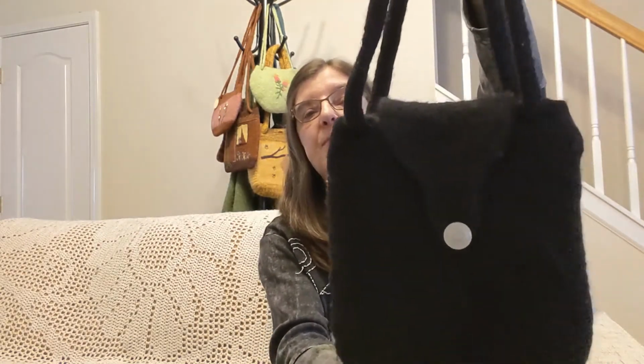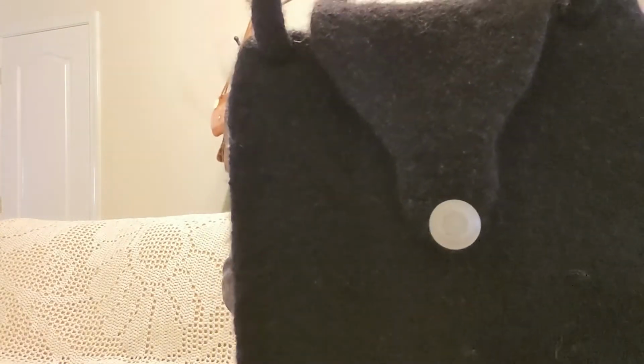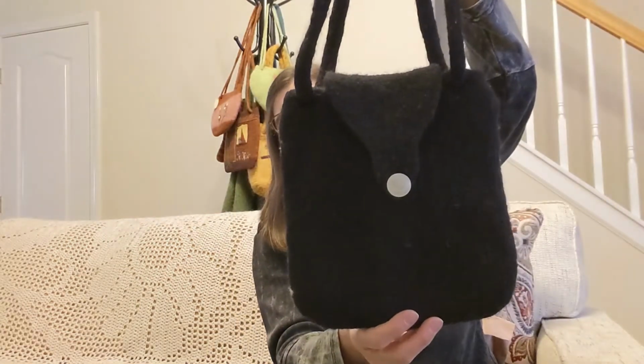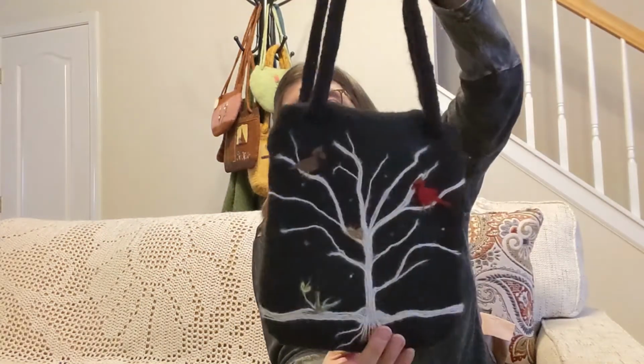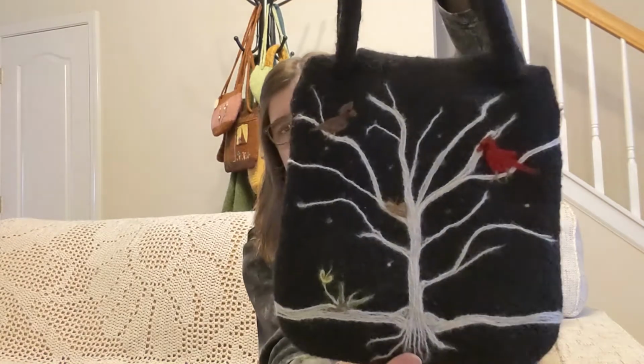So this first one, it's a plain black bag. May have even shown it to you before. I've put an antique button on it. I doubt if you can see the detail in the button there, but it is a very nice button. And then on the other side, I've done some needle felting. This scene of a pair of cardinals.